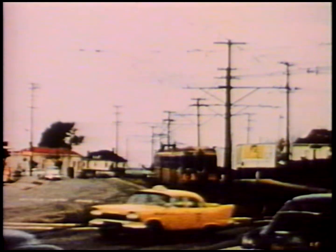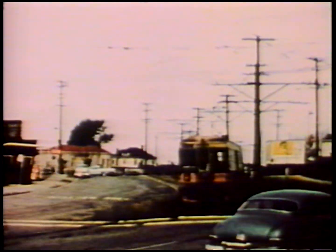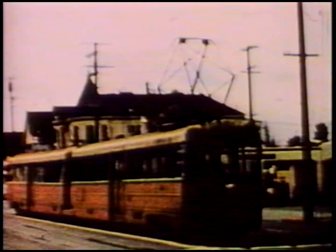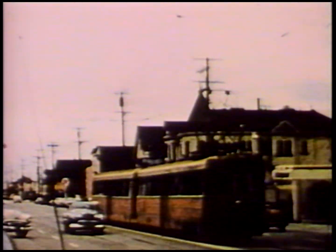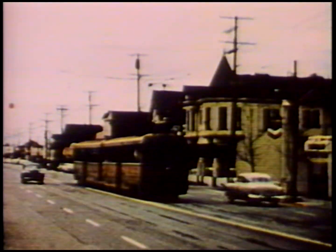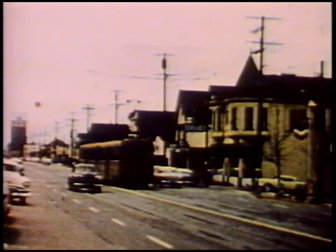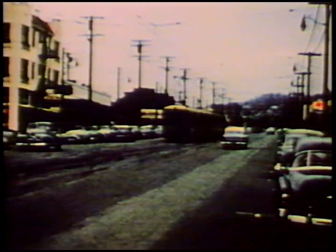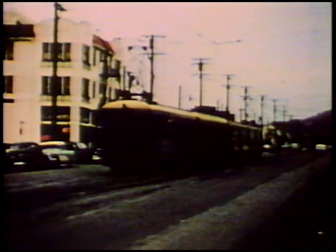From Henry, turning onto Shattuck Place, and along Shattuck Place. Along Shattuck Avenue, going towards University Avenue. You might note the heavy construction that the Southern Pacific used in their catenary. It was very heavy duty.